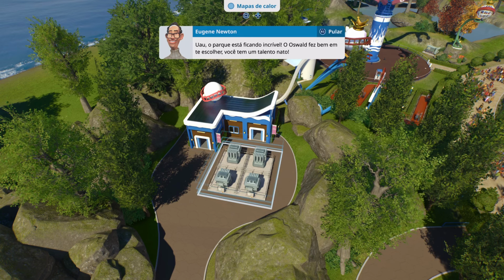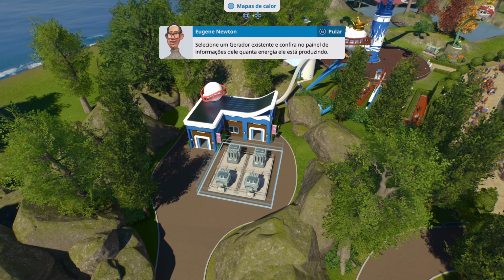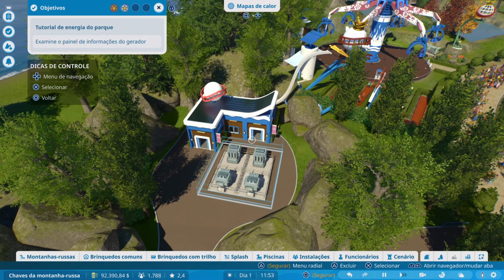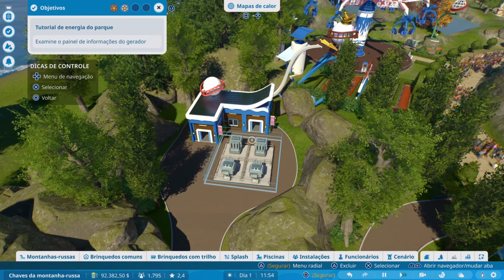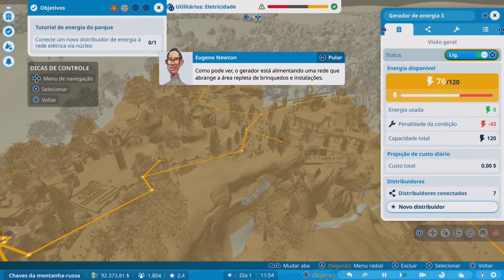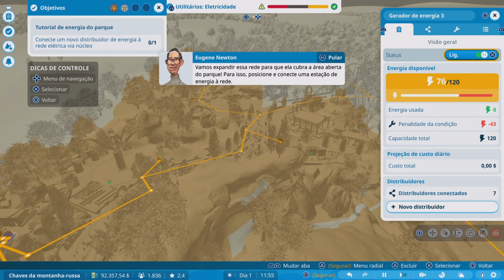You're a natural. Now, if we're to keep adding more rides or facilities, they need to be connected to the power grid. Select an existing generator to view its info panel and see how much electricity it's producing. The generator is powering a network that covers the area filled with rides and facilities. Let's expand that network to cover an open area of the park. To do that, place and connect the additional power facility to the grid.